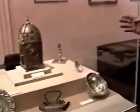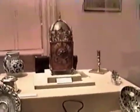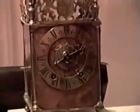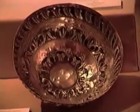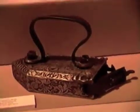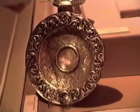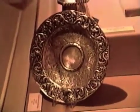And in this particular case, you see a wonderful Charles II brass clock from about 1670, 1680, which was found in a secondhand junk shop, and it's signed by a well-known clockmaker. We have some nice 17th century silver. We have a nice early iron, which is dated 1693, which is very unusual. And we have some other pieces in this case that you would like as well.